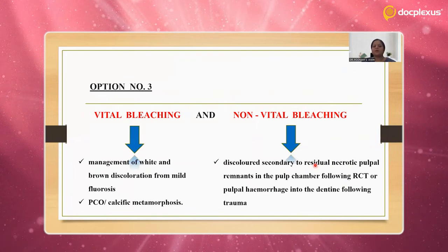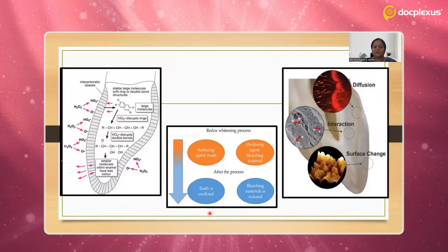Coming to option number 3, that is bleaching. Now, bleaching is an upcoming trend and is regularly done in patients for aesthetic rehabilitation, especially in the upper anteriors. This bleaching procedure can be broadly classified into vital bleaching and non-vital bleaching, depending on the pulpal status of the tooth. Before we understand what is vital and non-vital bleaching, let us understand the mechanism of bleaching.